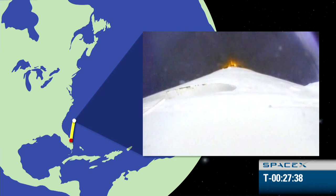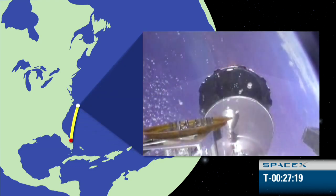We'll fire the first stage engines for about 3 minutes, at which time we shut them off. We'll coast for a moment before we get to stage separation, and that's one of the most critical moments of the launch. At this time, we're 90 kilometers up, about 56 statute miles, and we're going over 10 times the speed of sound. We activate our stage separation system.